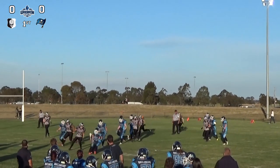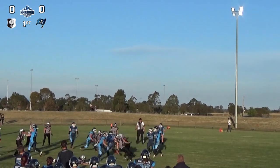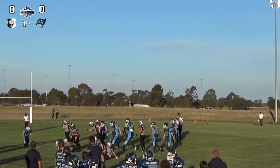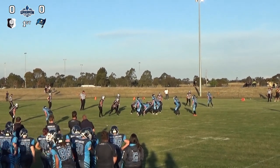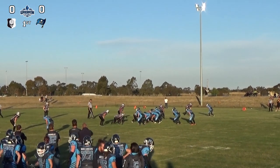Geelong with a run outside, but the Raiders sniff that out. Oh, cut back inside, breaks a couple of tackles, and maybe just back. Points are going to be like gold today from what it looks like. It looks like it's going to be a real defensive game.